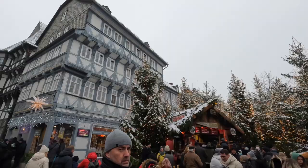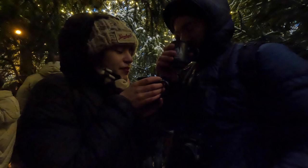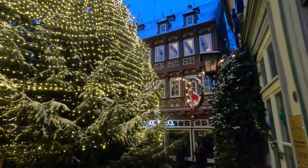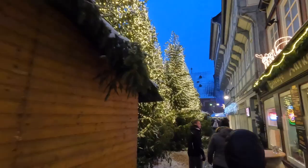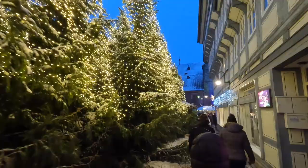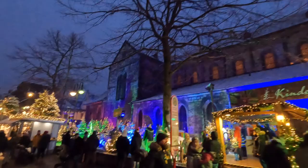Now, if you saw our video of our first German Christmas market experience in Hanover, you'll know we loved the forest part of it. And lucky for us, Goslar had one too. So we're in the forest here in Goslar, and have another hot chocolate here to warm up. The darker it got, the more magical and charming the Goslar Christmas Market became with all of its lights.